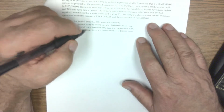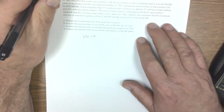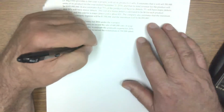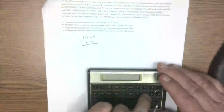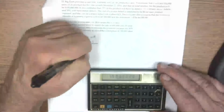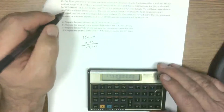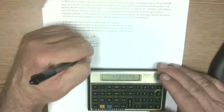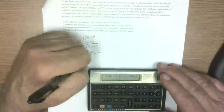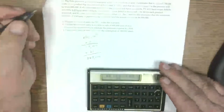Okay, so we have 350,000 units, and 5% times 0.05 is 17,100 major defects, and a major defect is $21. Is 367,500.